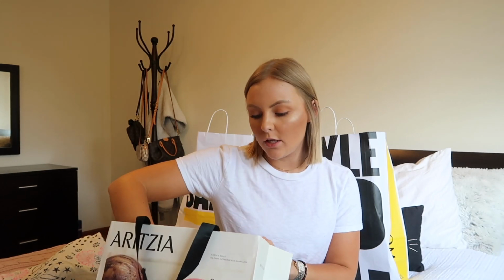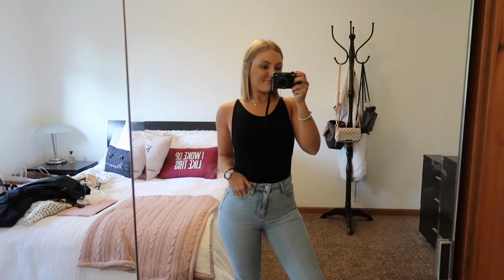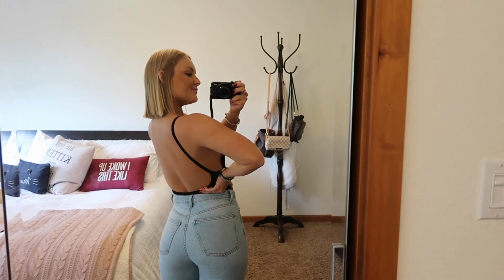So next I'm gonna show you guys what I got at Aritzia. They're having a really good summer sale. So everything I got was discounted, which is awesome. So one thing I got was this bodysuit and it's really good quality. It's really thick. And then it also has an open back, which I'm super excited about.